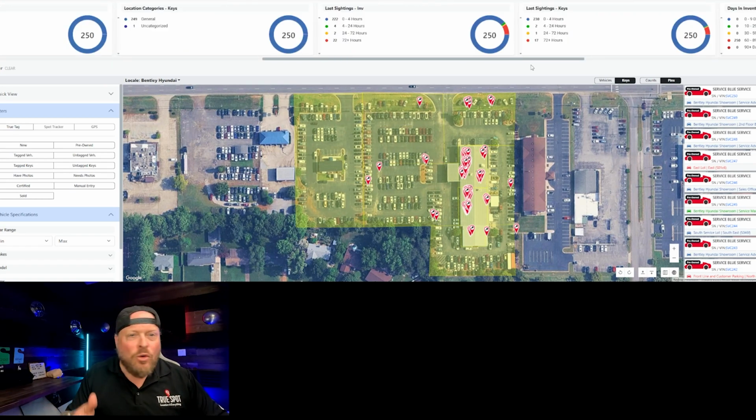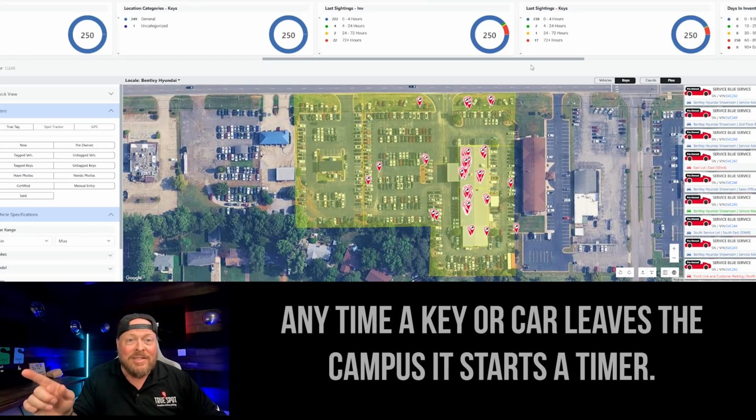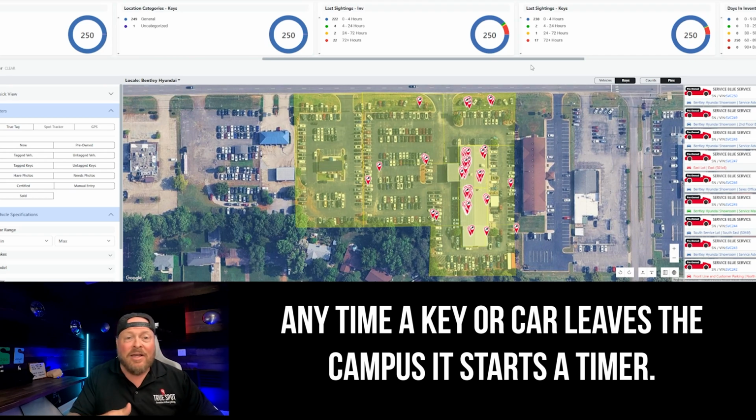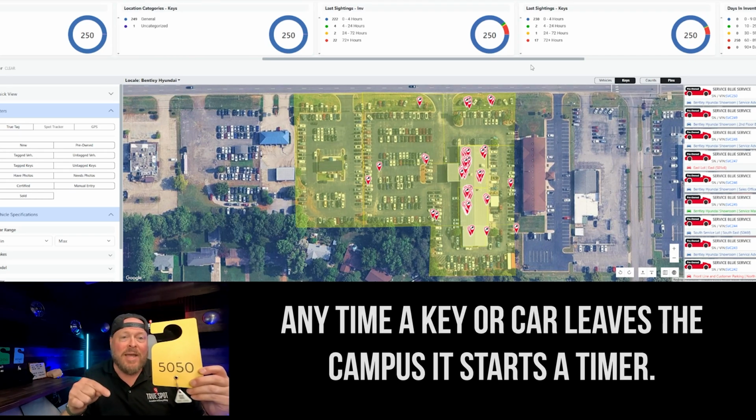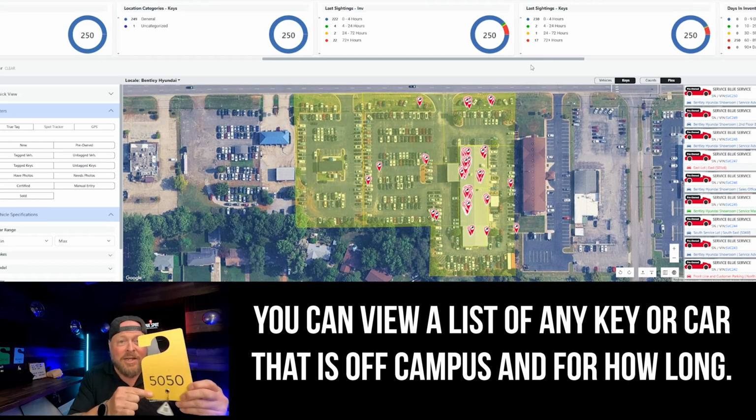Now, if a key tag or a vehicle tag leaves the campus, let's talk about how we can deal with that. So up here at the top of the menu, you're going to see I have last sightings. I have it for inventory and I have it for keys. What that means is if a tag, such as the car tag that I'm holding, was to leave the campus, it would immediately start a timer on this specific tag number.